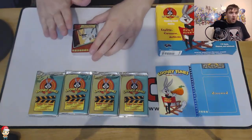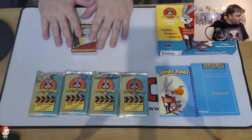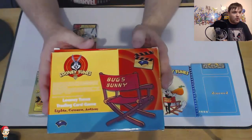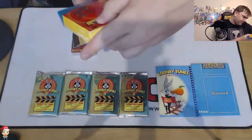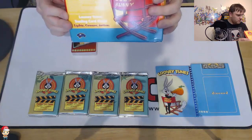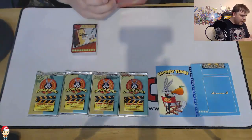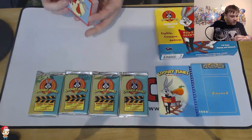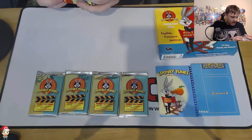So, we've got a starter deck of some description, presumably enough for two players to play. It does say it's a two-player starter set, or does it? I think it does. Ooh. Well, let's hope so. And then we've got 4 booster packs we can crack. But first, let's crack the starter set, shall we?